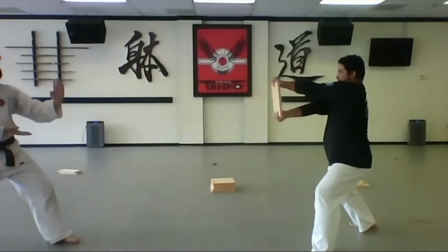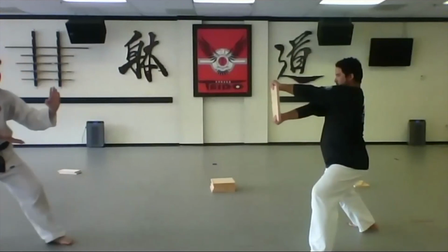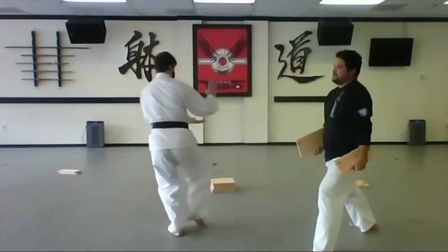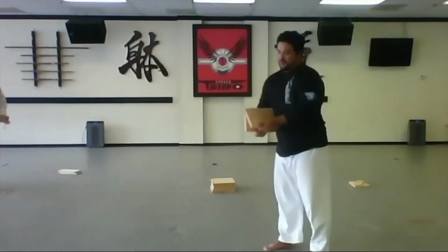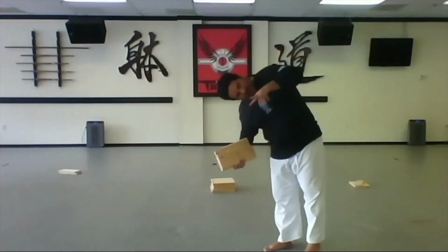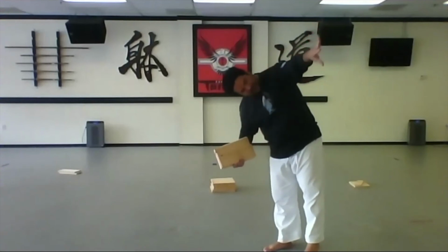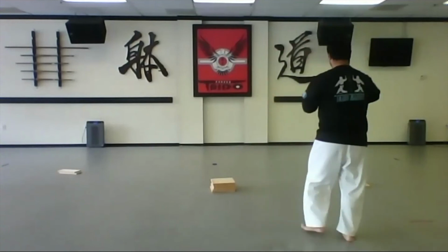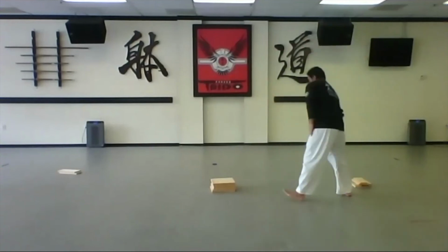Cartwheel. That's a very difficult technique. Yeah, when you strike it, you're actually looking at the world from an upside down angle. And so it's very difficult to get that one accurate. That was pretty good for first try.